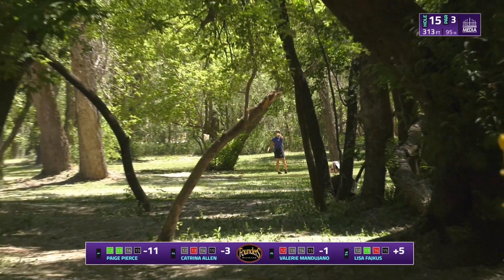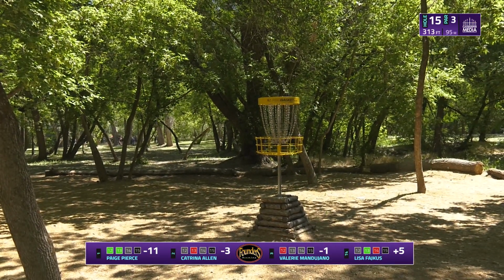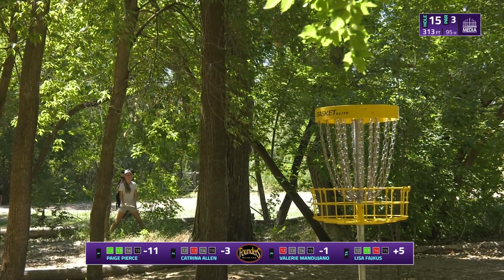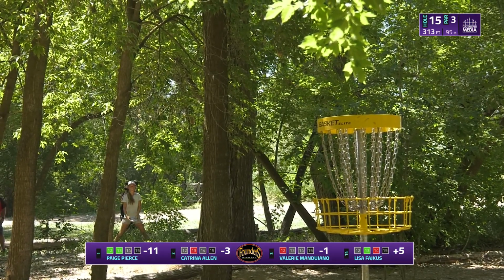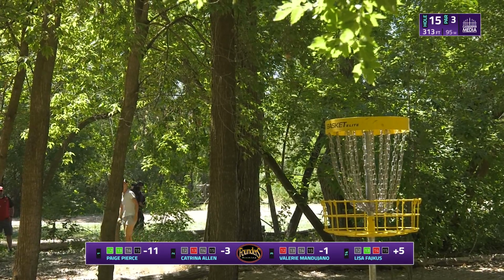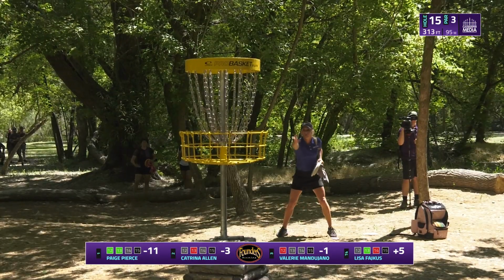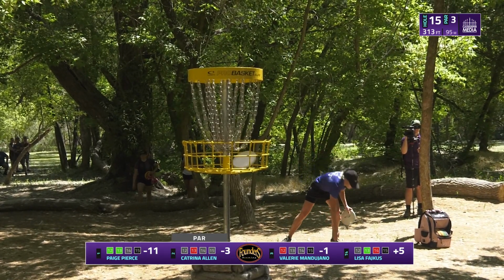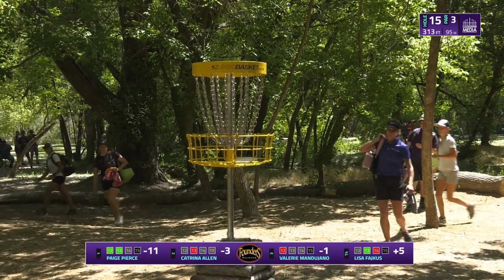This is a big up and down from Kat. Perfect. Well, that was really good. What a tight gap she had to hit there. This is Paige for a birdie after fading a little left. Ooh. Just on the strong side. Nice. What a great par save from Kat. Just showing off the experience.